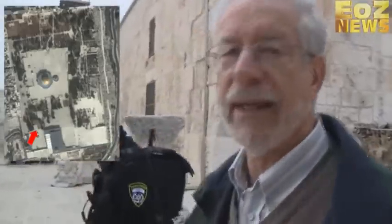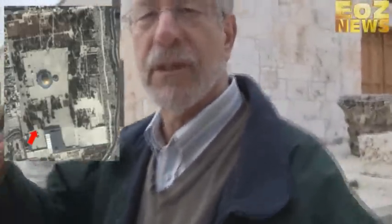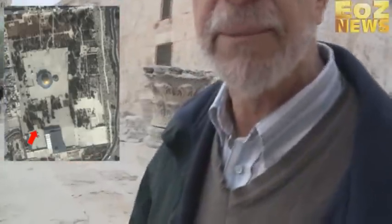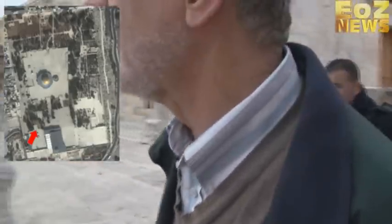Now, this building from here all the way in is the Islamic Museum. They have all the artifacts from maybe about 1,000 years old, feeding bowls where they used to feed the pilgrims, columns, anything that they discovered up here. They've made some sort of a museum inside. I've never been inside, actually.